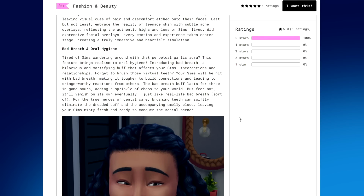Tired of Sims wandering around with that perpetual garlic aura? This feature brings realism to oral hygiene, introducing bad breath, a hilarious and mortifying buff that affects your Sims' interactions and relationships. Forget to brush those virtual teeth, your Sims will be hit with bad breath, making it tougher to build connections and leading to cringe-worthy reactions from others.